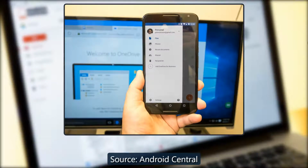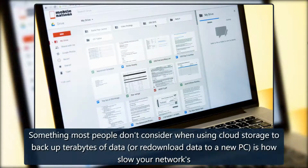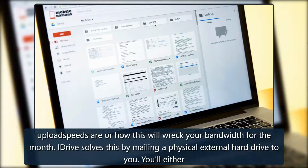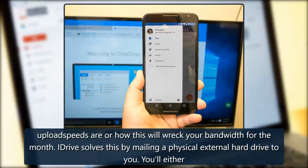IDrive. Source: Android Central. Something most people don't consider when using cloud storage to back up terabytes of data or re-download data to a new PC is how slow your network's upload speeds are, or how this will wreck your bandwidth for the month. IDrive solves this by mailing a physical external hard drive to you.